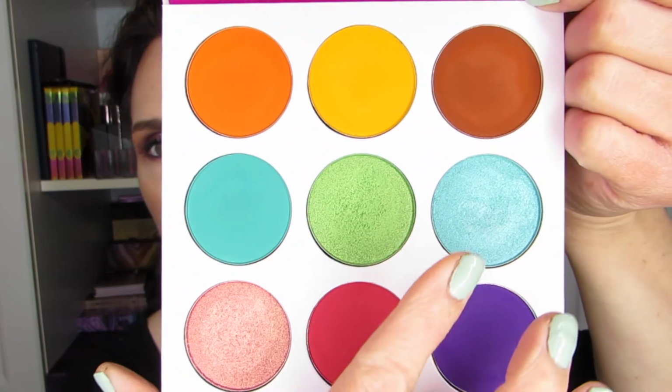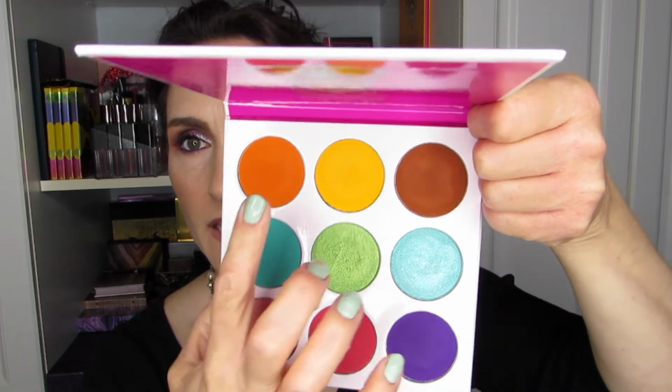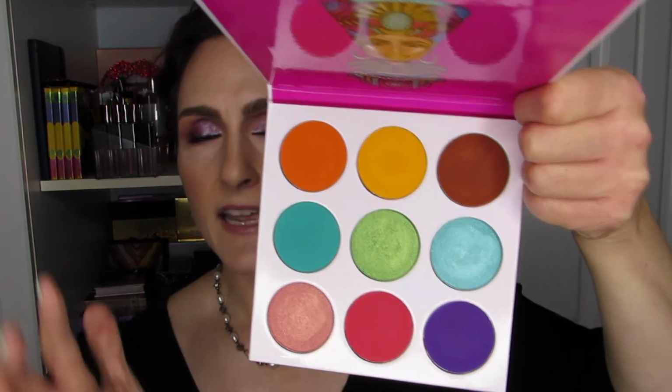They're all really good, and they're all extremely buildable. Even turquoise, which I'm not a big fan of, I did a great look with, and I did not think it would turn out as well as it did. There is not a single dud in here, and for anyone who is nervous about color, each one of these mattes is extremely buildable.